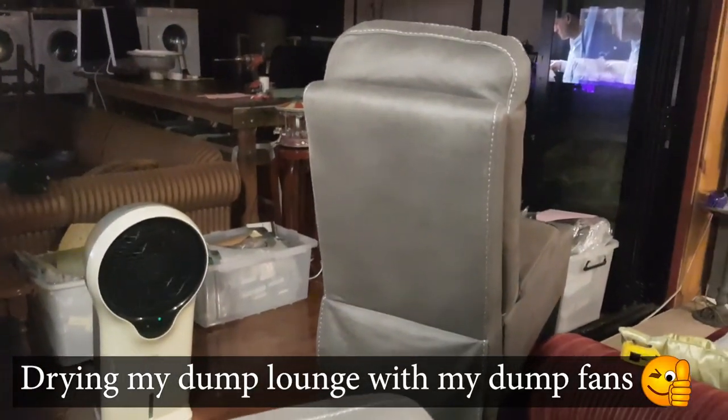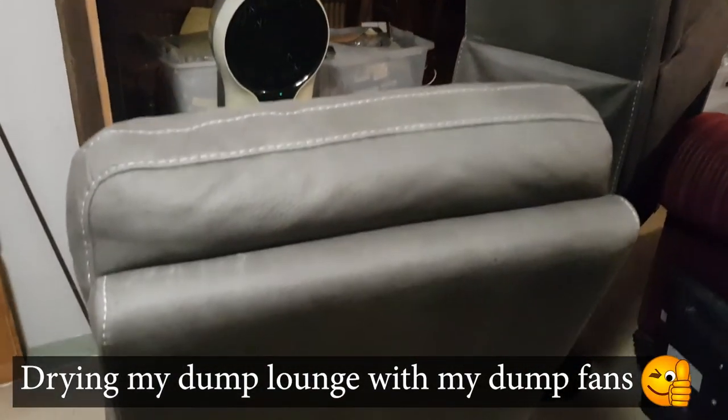Dry my dump lounge with my dump fans. It's virtually dry. It is basically dry. I've been sitting in it and everything. It's great. Just a little bit damp on these bits here. Everything else is completely dry.